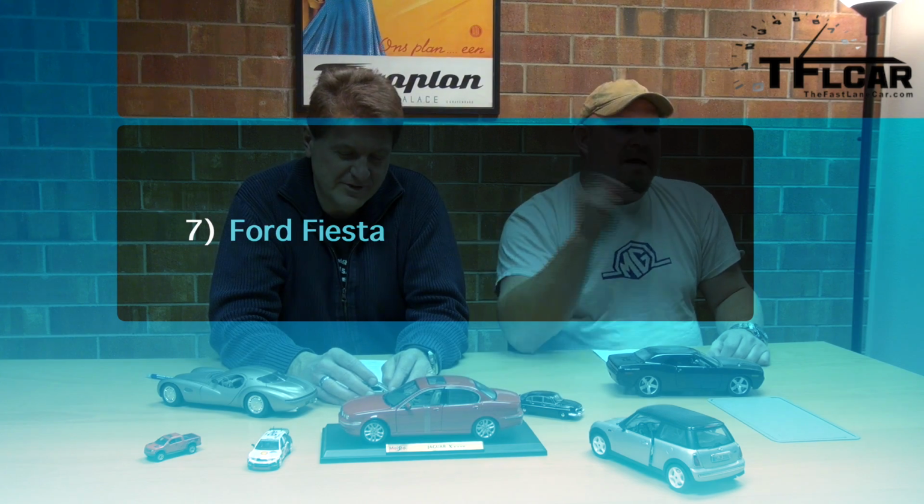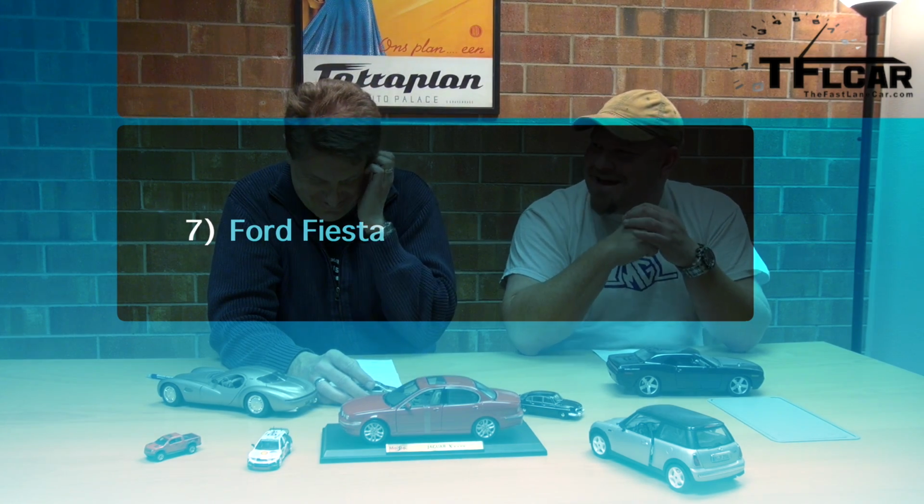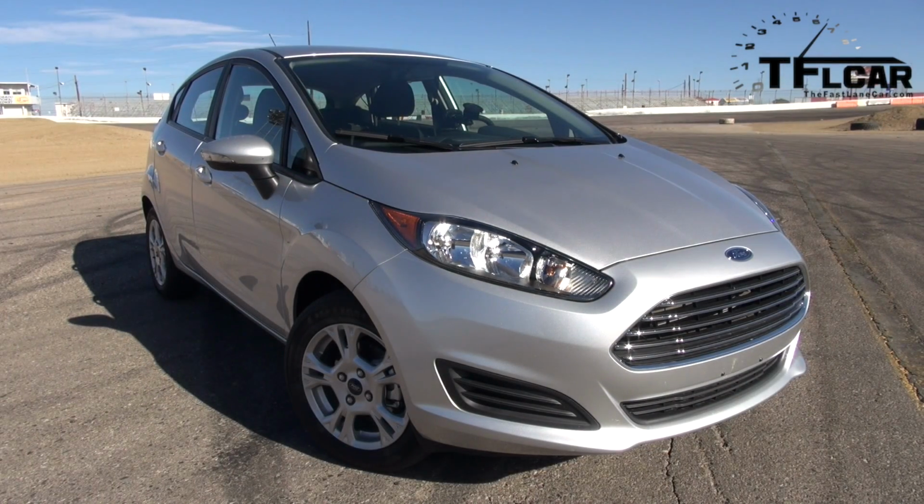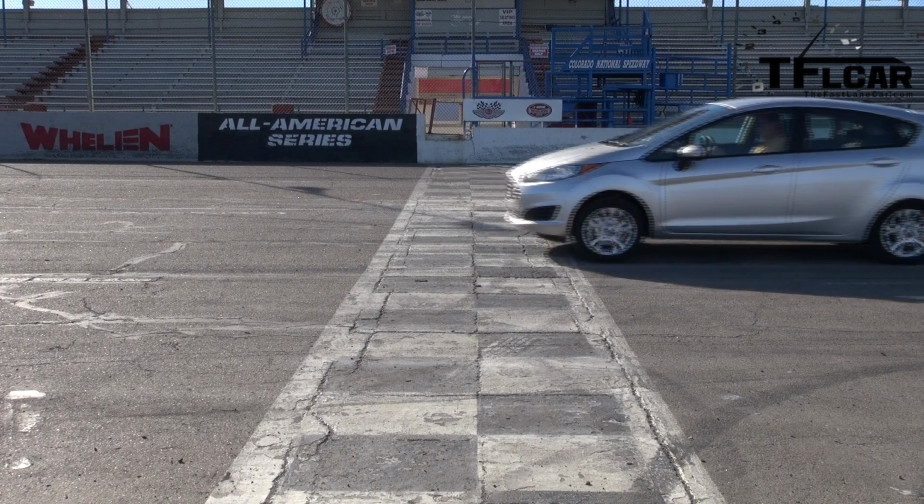Okay, number 7. This is a car I have a love-hate relationship with. It's the Ford Fiesta. Why do you have a love-hate relationship? Because we haven't had a chance to drive the 3-cylinder yet, and we haven't had a chance to drive the ST. Otherwise, I love it. Yeah, it's a great little car. Once again, it's a European car that they brought over as is, and whenever they do that, they bring over all the European virtues.